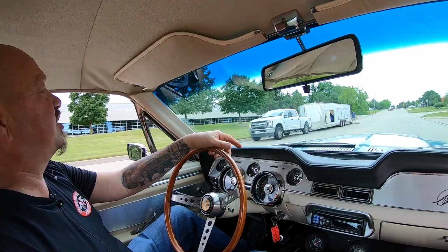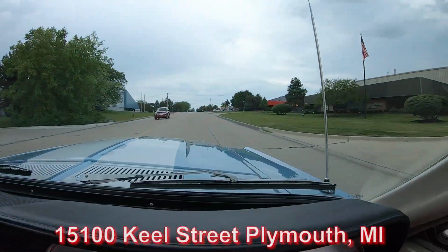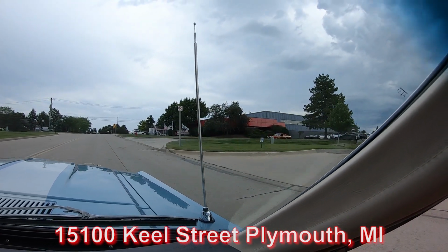Now we're coming up on our shop here, and we're about to do something nobody else in the industry does. We're gonna put this car up on the rack so you can check it out on the bottom side.